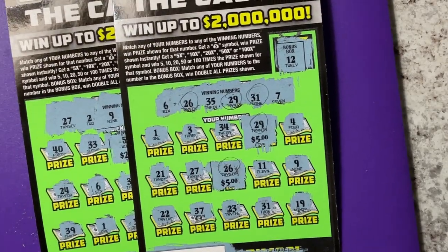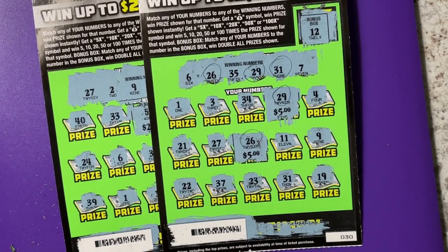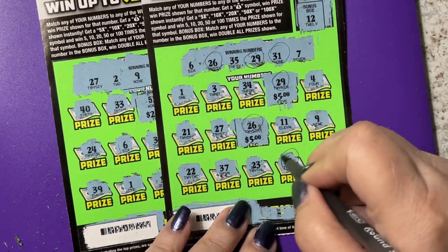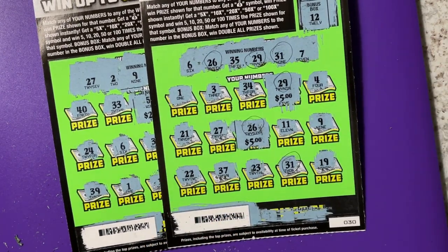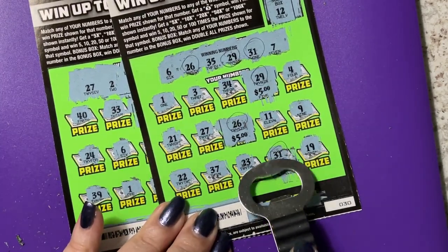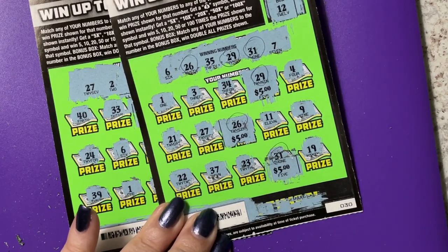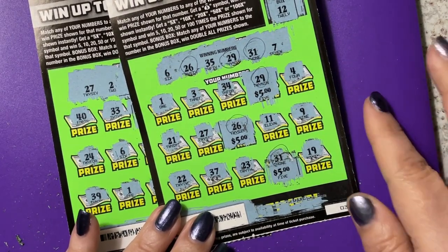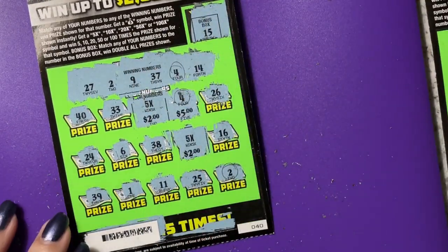Okay, sorry guys. I should never be in a hurry because I always mess it up. But let me show you. Ticket number 30. I know, you see them. I just don't for some reason. See that 31? I missed that 31 on this ticket. So that's 5 more. So where I thought I had $10, I have $15 coming back on ticket 30.